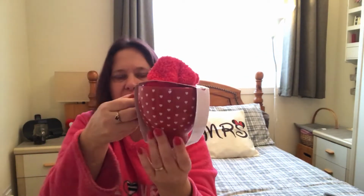And yes, hubby did get me this mug with the fluffy red socks, which is going to make me a nice cup of coffee soon. So we're sort of pampering each other, and one thing and another. And I'm going to give him his manicure next.